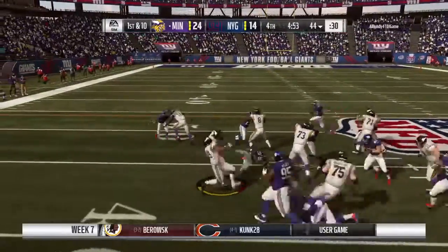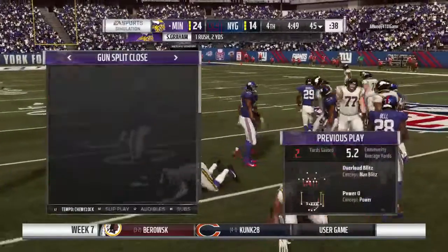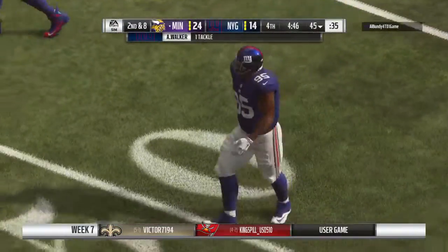They'll run it now out of the gun. And now running right through it. And able to break one tackle, but then quickly brought down. Give him a couple on the carry there. 2nd and 8.